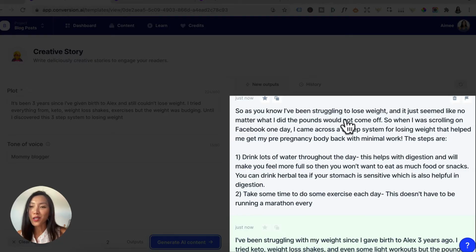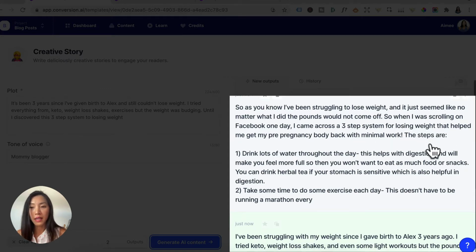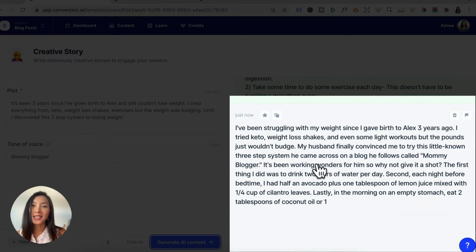So as you know, I've been struggling to lose weight and it just seemed like no matter what I did, the pounds would not come off. So when I was scrolling on Facebook one day, I came across a 3-step system for losing weight that helped me get back to my pre-pregnancy body with minimal work. These steps are... Let's have a look at this one.